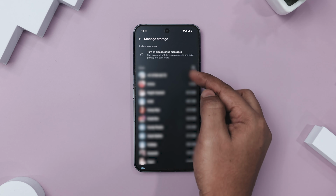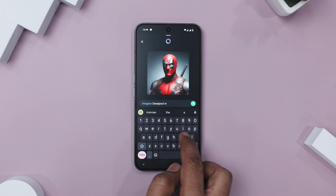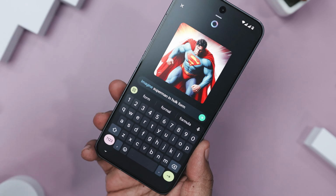Not everyone knows this, but if you look at the attach button in your chat, there is a new option called Imagine. When you tap on it, you can start typing, and as you do, WhatsApp will generate an image that matches what you're describing. The results are surprisingly accurate, but it does not stop there. You can even animate these images and send them as GIFs. It is a pretty cool feature that adds a lot of fun and creativity to your conversations.